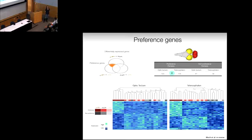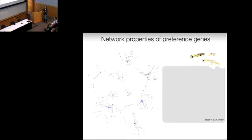Next, we looked at how we analyze these preference genes in the context of co-expression networks. Co-expression networks are simply a way to visualize and to study the relationships between genes in terms of their expression. For those of you that work in ecology, this is a very similar methodology to interaction networks for populations. And among its many advantages, co-expression networks allow us to identify those genes that are connected to a lot of other genes, that have strong regulatory connections to other genes. So they're called hub genes, or the heads of the regulatory pathways in the network.